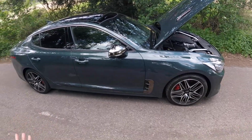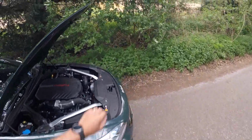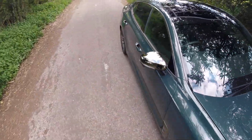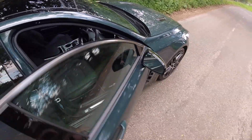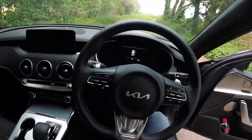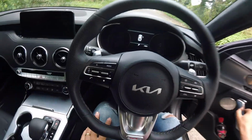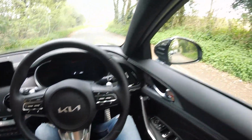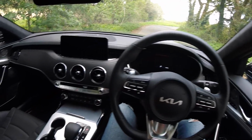Right, are we all good? I think it's time to go for a drive, isn't it? Of course, that means closing the bonnet. Wouldn't get very far with the bonnet open, would we? And let's slip my way into the very sumptuous Napa leather driver's seat, which is electronically adjustable, as you can see.